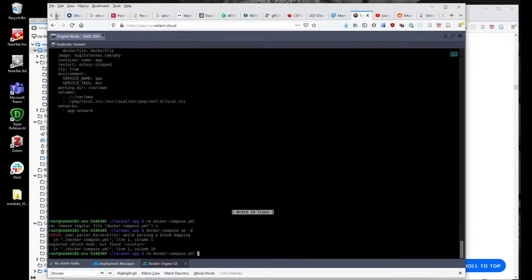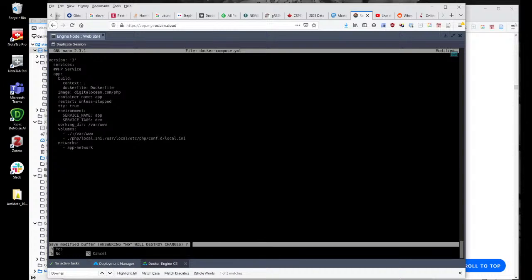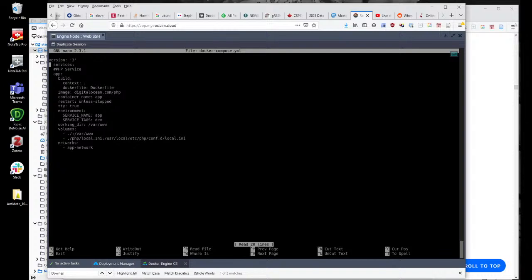Okay, so let's edit. Now I know this is an issue right here. Control X. Save that. See if that runs. Probably won't. Nope, still a problem. So I'm basically going to wipe stuff out of here until I have something that works. So let's start wiping, because the problem's probably right in the first few lines.